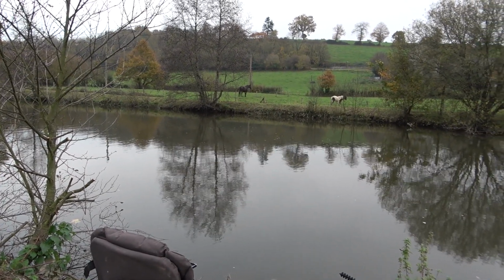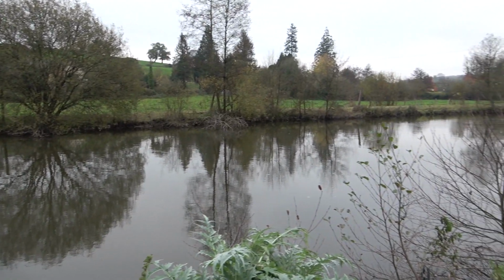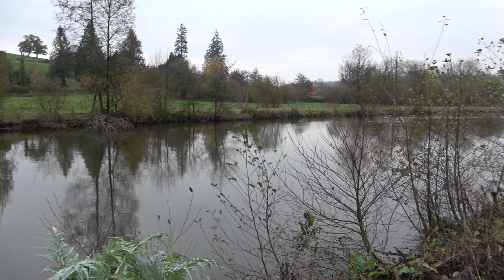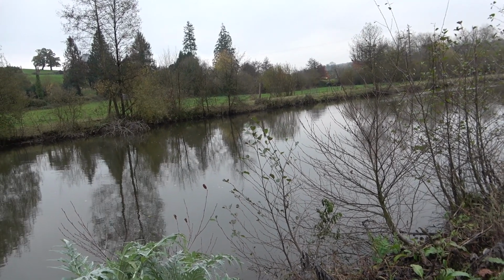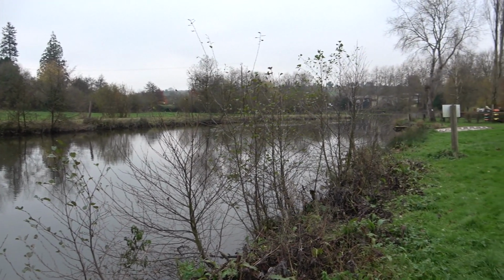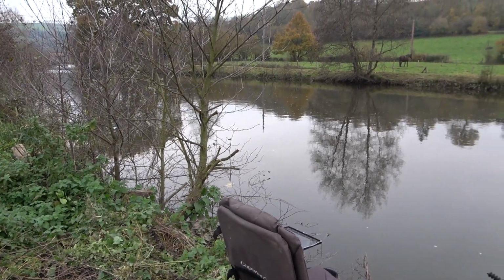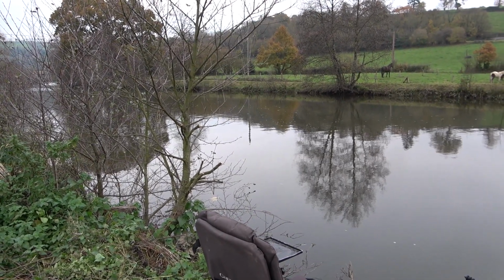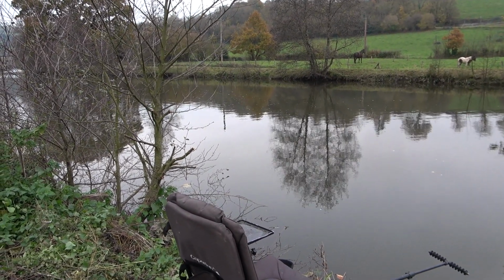Well, that's the end of the short session. Hope you enjoyed it. We caught quite a few fish before we even turned the camera on, and then some after. It's pretty cold now, about 3:45 in the afternoon, and a pretty grey old day. We've done a bit of pruning off this tree here. Hope no one from the council is watching. But anyway, we've cut ourselves a swim, and I'll certainly be coming back down here and trying the same area.